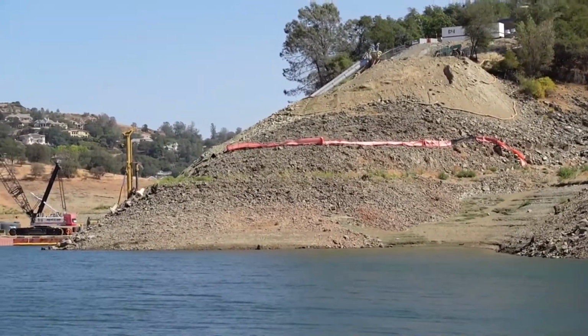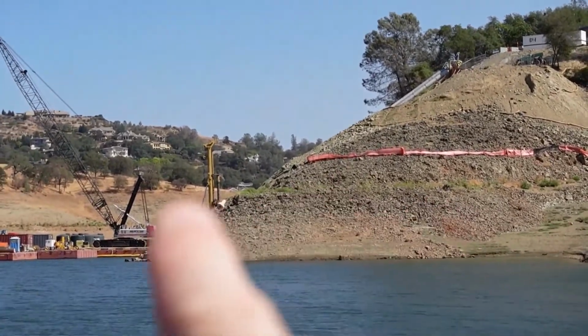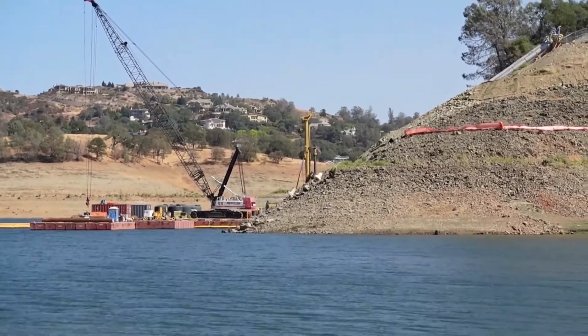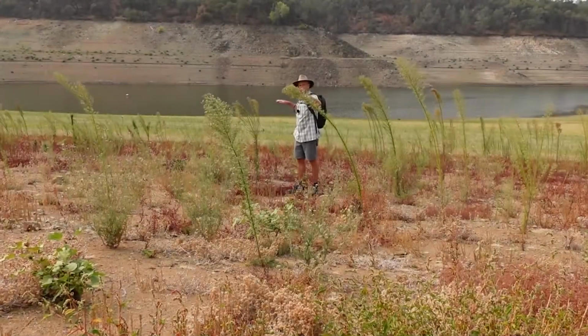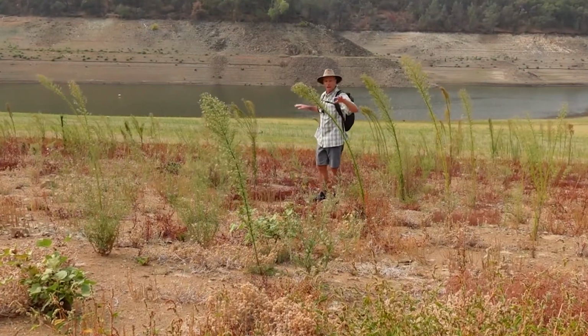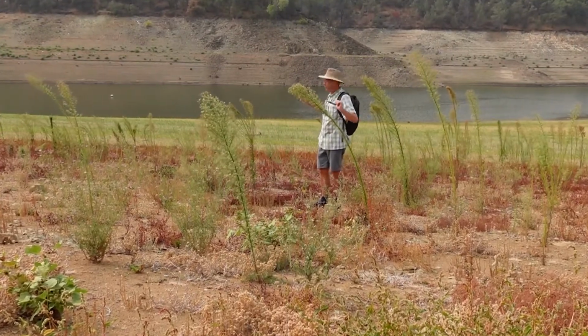But I know that if I go over there, you can see the line right across there. I'm sure it'll be blocked, so there's no point in doing that. So I'll come in from the other side. This is New York Ravine that posed a challenge to the Natoma Ditch because of its depth and length.